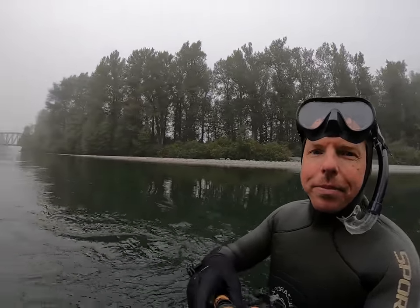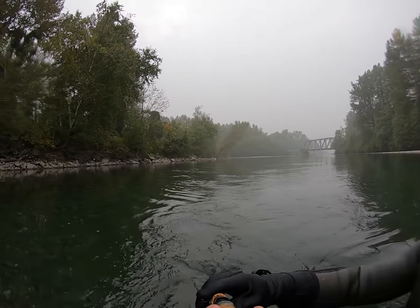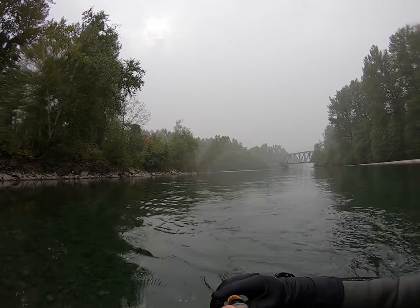There are a few in there. Now I'm gonna go have a look at the train bridge. I never really fished this area, don't know anything about it, so it'll be an exploration for you and me both. Here it is, looking at it from upstream. And yeah, I'm just gonna go have a swim through there, see what I see.